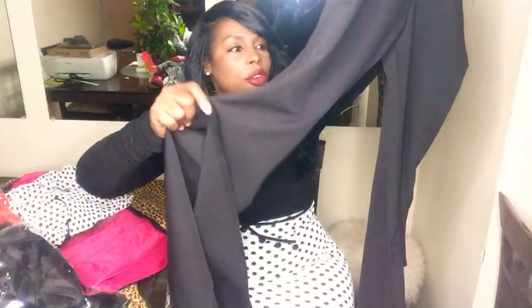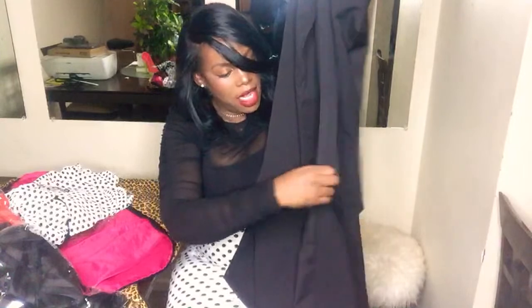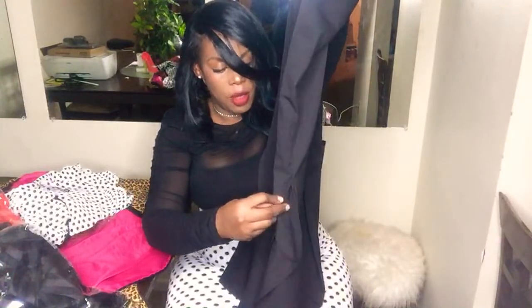I wanted to actually model these for you guys and do it like an outfit of the day with them, because I absolutely love this. So I'm definitely probably going to find me some like these because I love the slit down the side. I love that the pants flare out, the bell bottom. But I just love the fact that it's all kind of straight and then just flares out at the bottom. So I love that look.